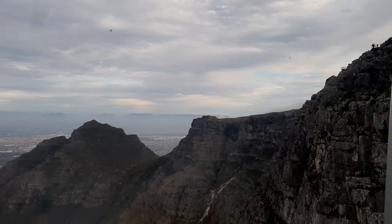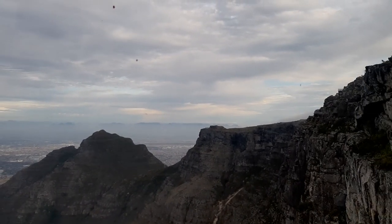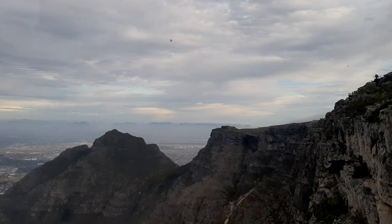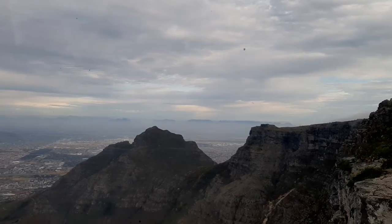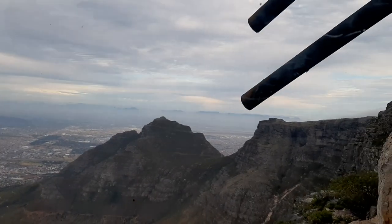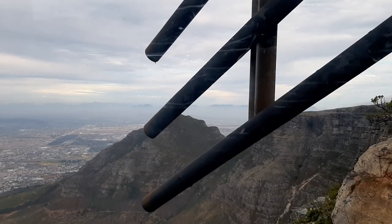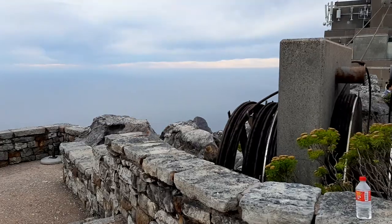I just got a few safety announcements. Firstly, keep your return ticket safe. You need your tickets to get back down again. And ladies and gentlemen, Table Mountain is a World Heritage Site, so please don't waste any water, chip away rocks or stones, pick any flowers, and especially do not feed any wild animals on top.